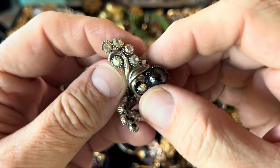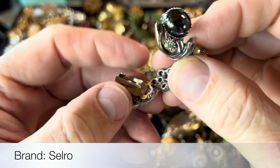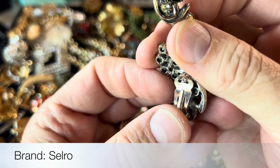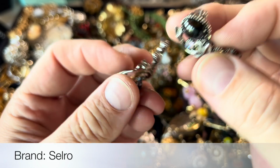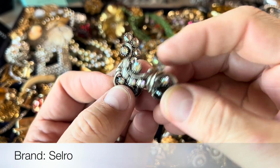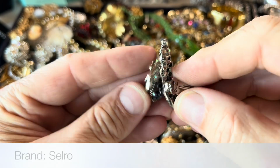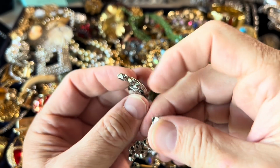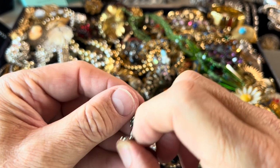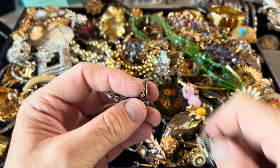Here we have a pair of earrings. These are marked Celro, right there. So Celro and Cellini merged, but these are Celro. And you got the rhinestones. Oops, I keep dropping them.